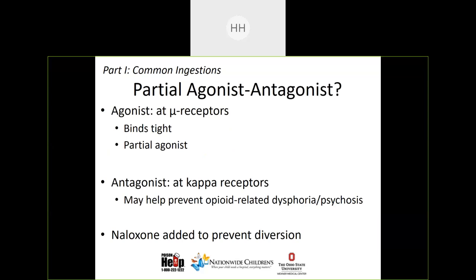So buprenorphine is an opioid that is an agonist at the mu opioid receptors. It binds very tightly. It can actually displace other opioids from the receptor, but it only partially agonizes, or partially turns on, that receptor. So if a patient had just used heroin, for example, and they take buprenorphine or Suboxone, that buprenorphine will displace the heroin from the mu opioid receptors because it has such a high binding affinity. In those cases, it could potentially cause withdrawal.